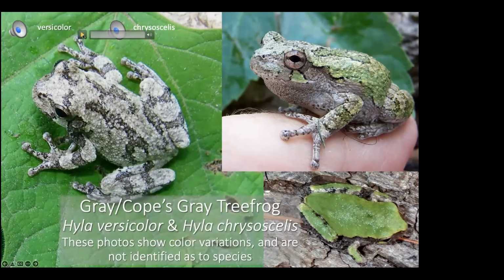Whereas Cope's gray tree frog, Hyla chrysoscelis, that's not as nice. That's not nearly as musical.